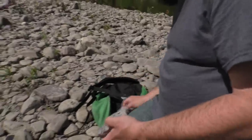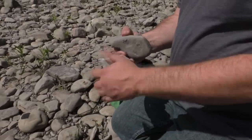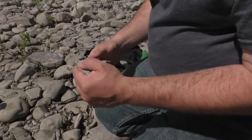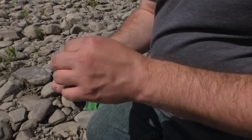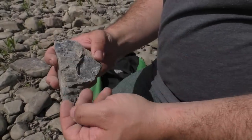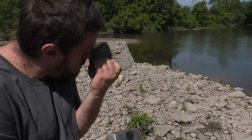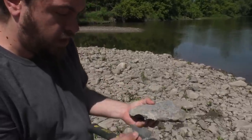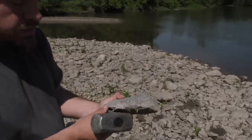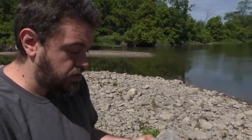Let me put this here. Try again. I'll try this edge this time, to show you. So it's chert, but it's not very good. That's still limestone. Yep. But that's a higher quality limestone. So this stuff you probably could knap. You'd have to be really good. I don't like to work it because it's really tough and it's really brittle.